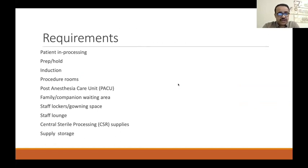Requirements for any modern interventional suite, of course, start with patient processing, or reception, as we call it. Some of the IR procedures can be done as outpatient, especially biopsies and FNAs. So patients usually walk into the interventional suite to get their appointment. Then a preparation and holding area before the procedure.